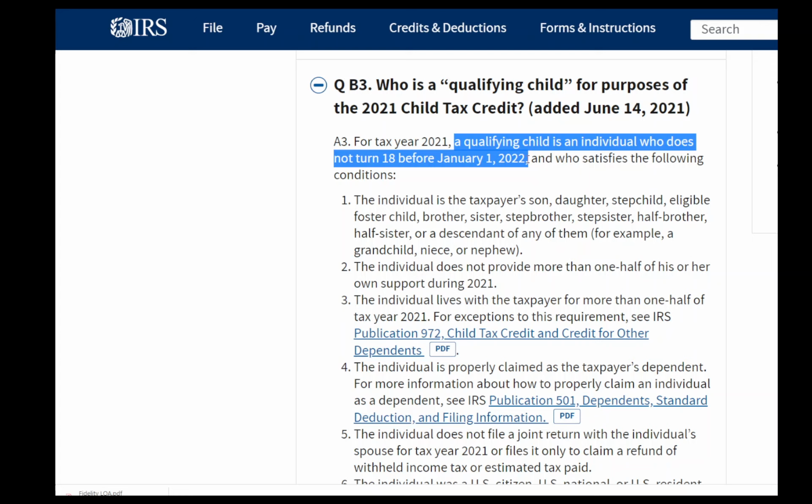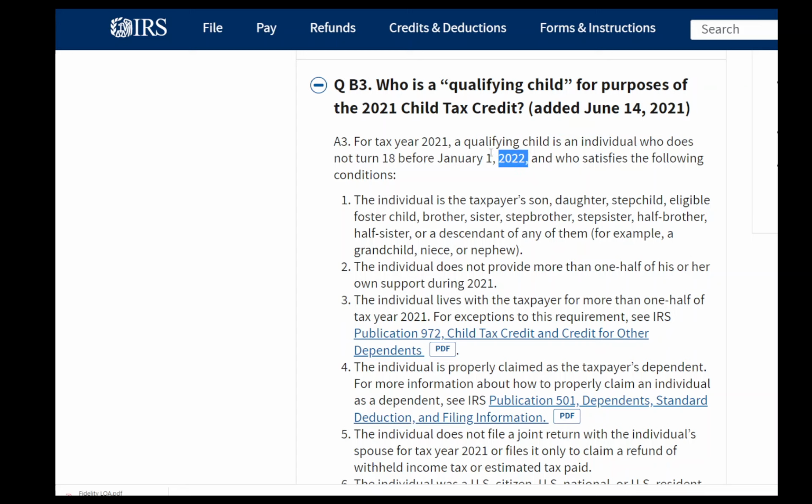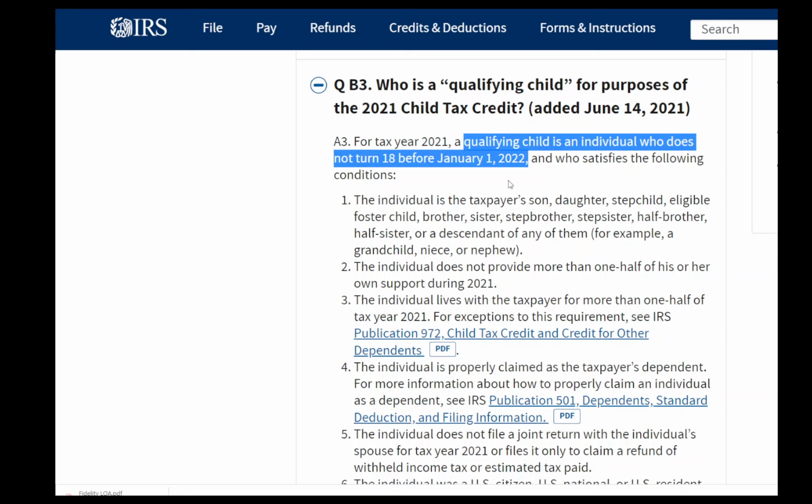Similarly, if your child went from 6 to 7, they'll only qualify for the 7-year-old credit, which is a smaller payment. So just be aware of this date. It's important. It does not turn 18 before January 1, 2022.